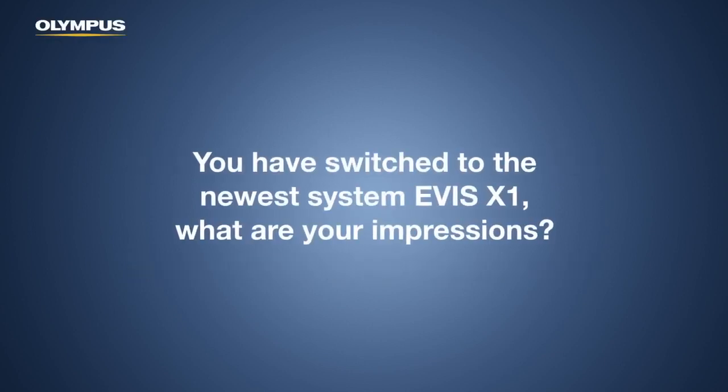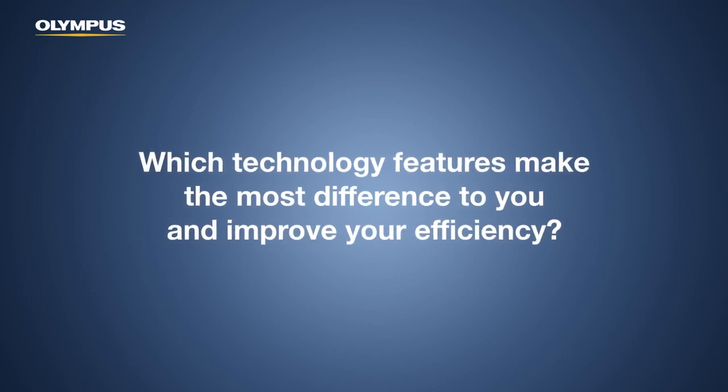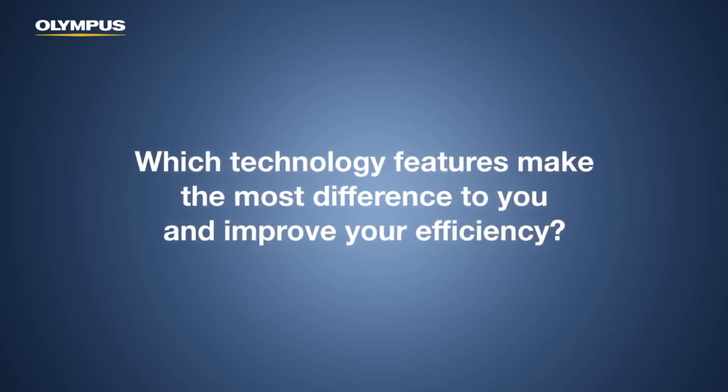You have switched to the newest system, EVIS X1. What are your impressions? Which technology features make the most difference to you and improve your efficiency?